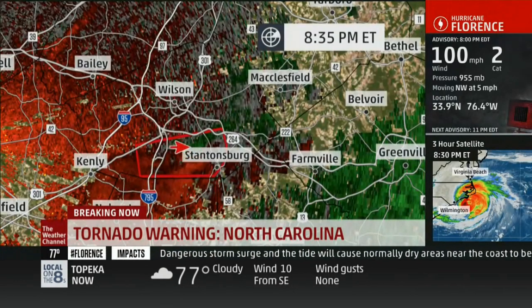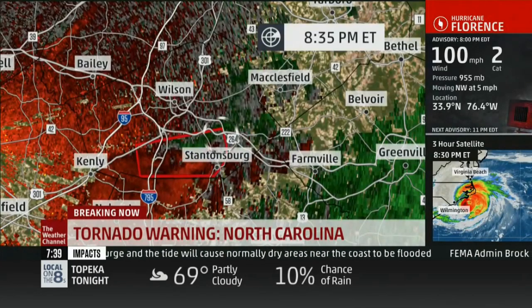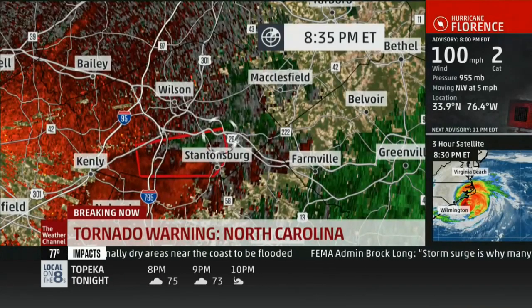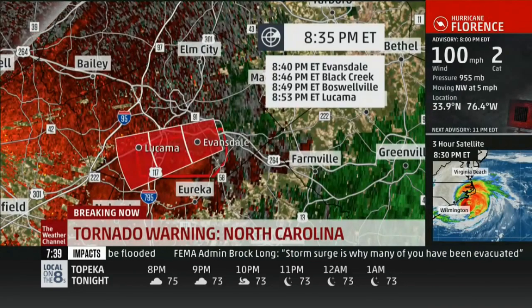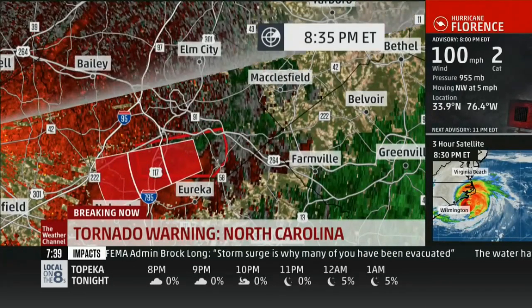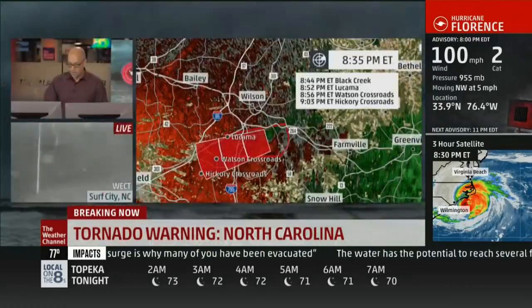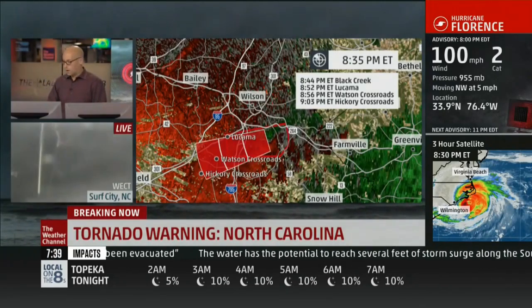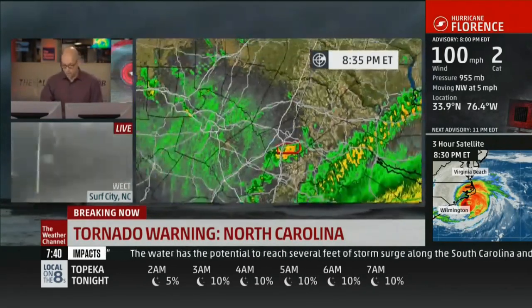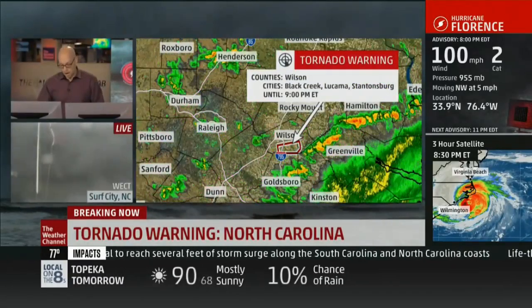You notice right in here the reds and greens next to each other. And I'm going to have to update this because it just moved as I was talking to you. So here is the latest area of concern right through here. And we're going to really have to update these because they're moving so quickly. So here we go. Here's some of the timing for you. Black Creek at 8:44, Watson Crossroads at 8:56, Hickory Crossroads at 9:03 for this area of concern with this potential tornado. One of many that will still be at play through the rest of the evening, I'm sure.